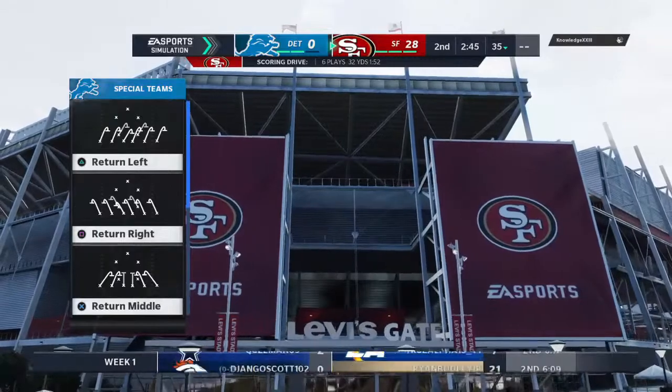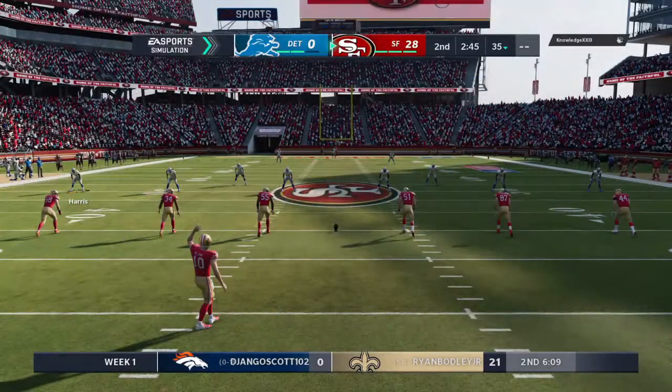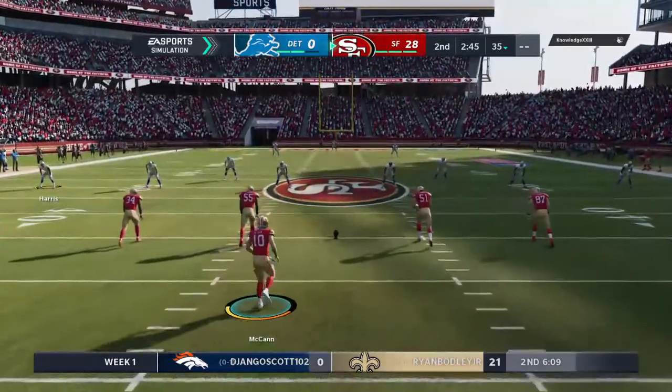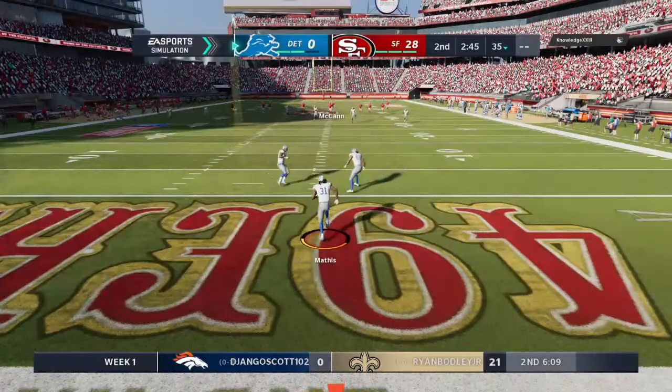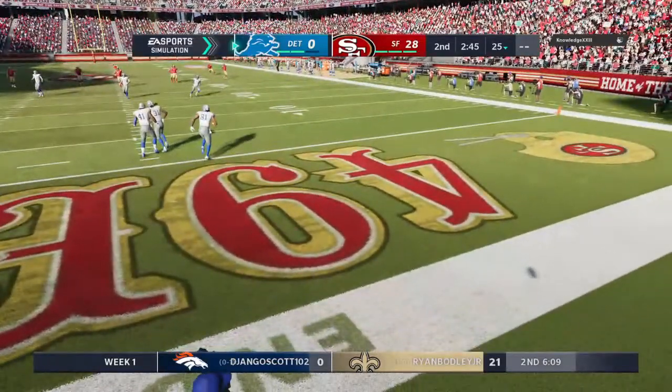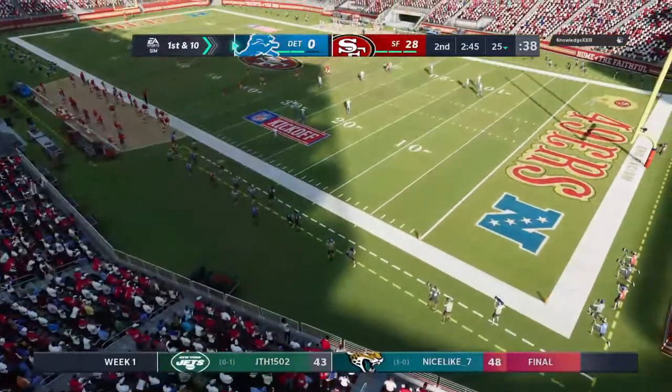Turned to a little more power. They score. And that has to warm the hearts of a lot of old-school football fans. They love when they get to see a little bit of power football. And they will not get a chance to return this one as it's through the end zone for a touchback.